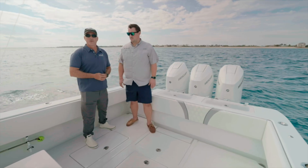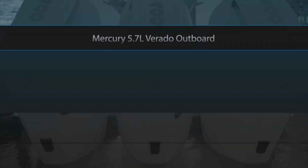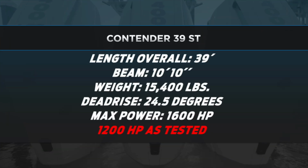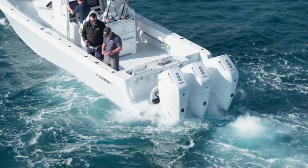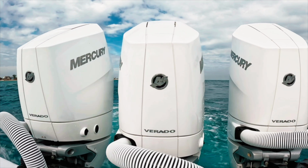On this episode, we're looking at Mercury's innovative 5.7-liter V10 400 horsepower Verado. This is a high-displacement, naturally aspirated powerhouse whose torque, efficiency, and performance are going to be on display in our Reef Roundup and Edge Quest segments. But we're here now for Bait Stop. This is an opportunity for us to assess the idle speed performance, noise levels, steering, a lot of the different features that are built into this awesome power plant.